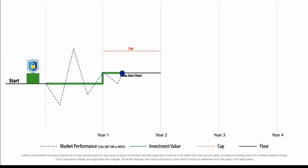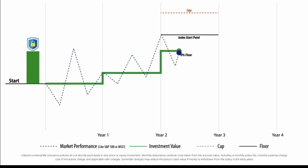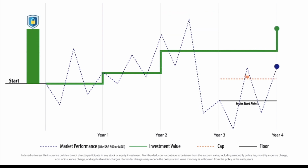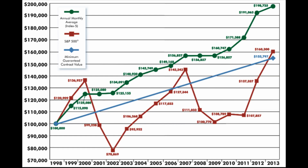So just like you would have a cap, you would also have a floor of 0. So the worst thing that could happen is you get 0 interest in market downturns. In other words, you lose nothing ever. So let's look at this chart again. You can see how volatile the market was between 1998 and 2013. You can see where I circled in blue that when the market goes down, you get 0 growth because of the floor.